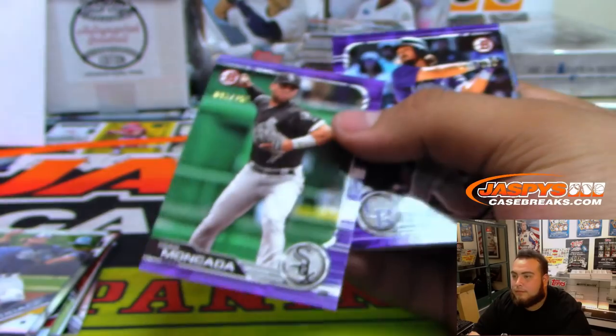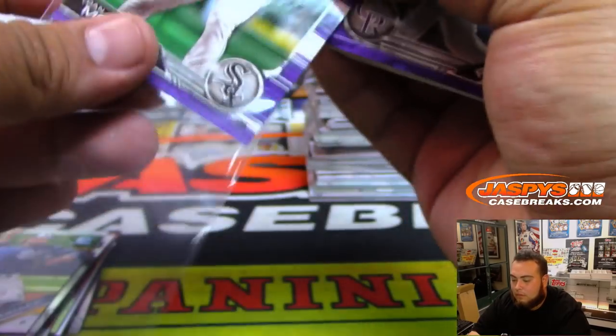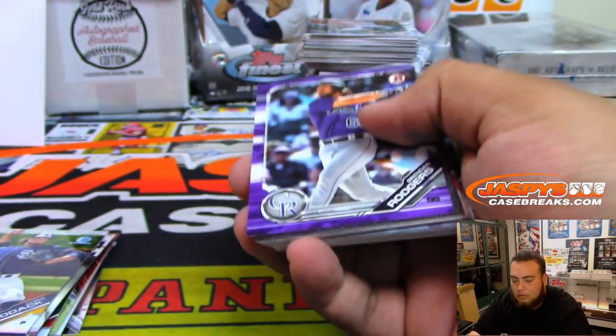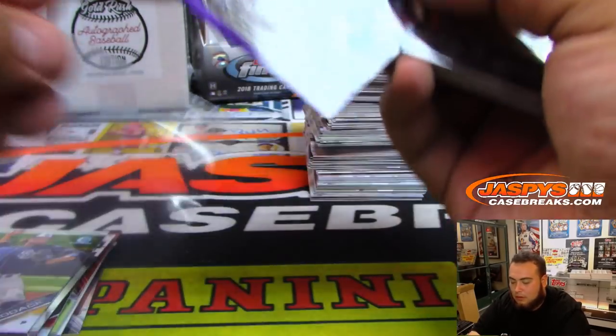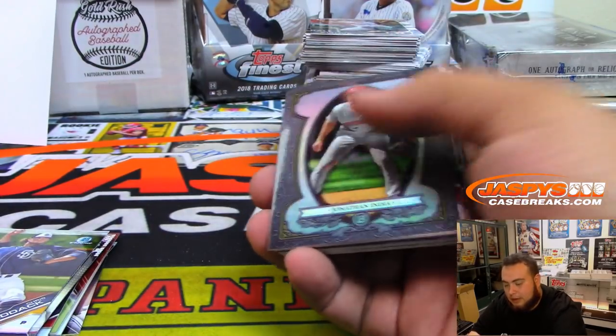$2.50 Moncada. And Brendan Rodgers to $2.50. I'll have a little hit recap video at the end of this break as well, too, guys.